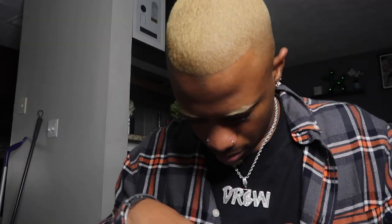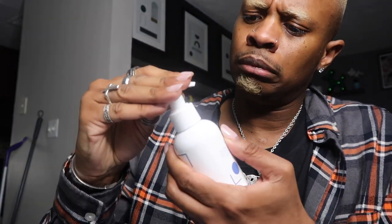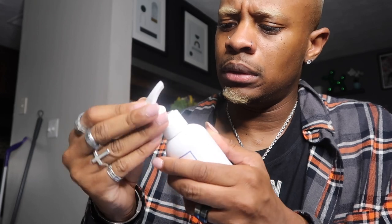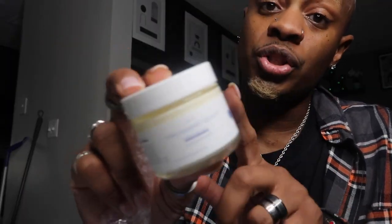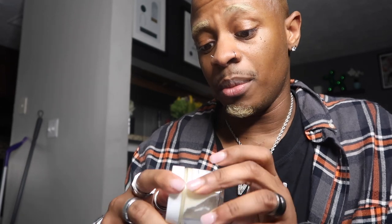Oh no, the top. Top broke. It's right here. So the top is in here. Okay, well I'm gonna fix that later. Then we also have a Stay All Day Shea Moisturizer. No scent, unscented, which I'm okay with that.